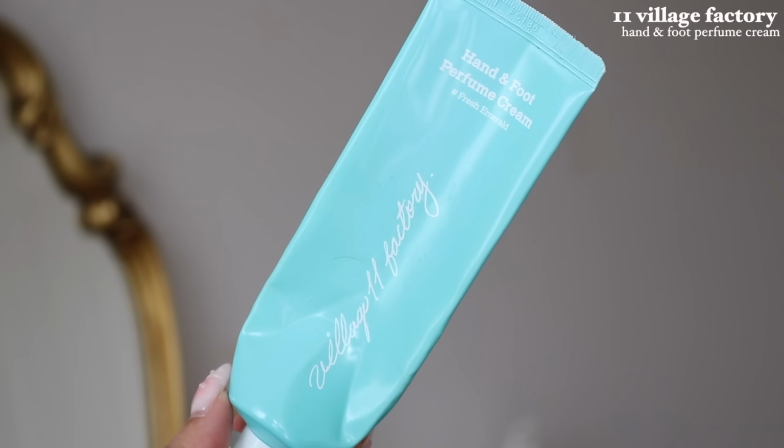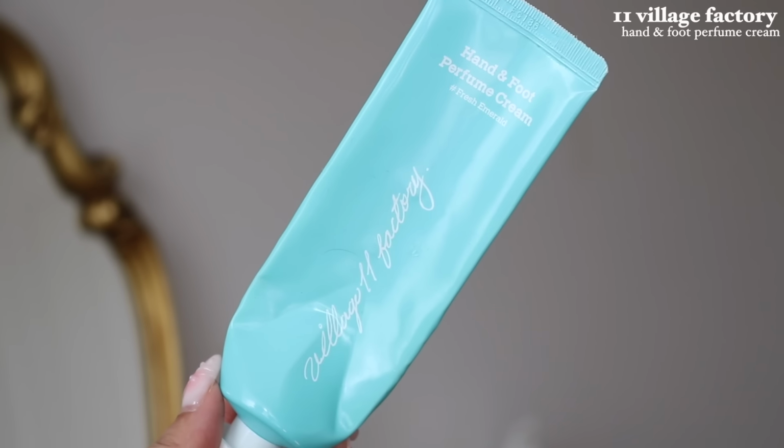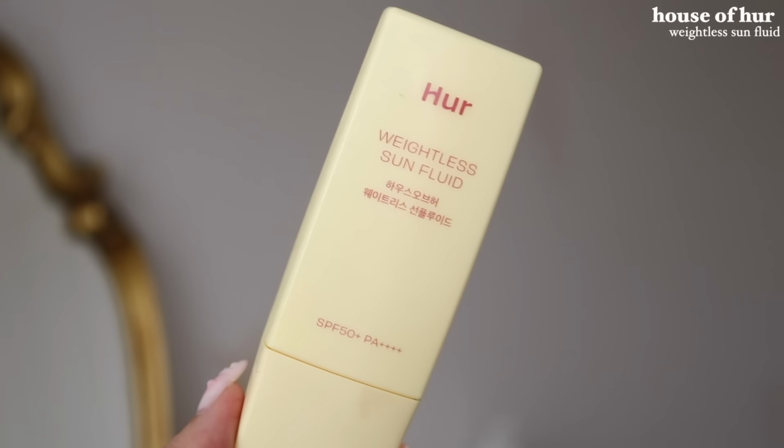Then I have these two last products. The first one is a hand cream from the brand 11 Village Factory. It's their Fresh Emerald hand and foot cream. Nothing too special. I think I just get gifted a lot of hand creams and body creams. I'm just like, girl, you gotta use these up. So that was that situation. Nothing stood out to me. Maybe wouldn't repurchase.